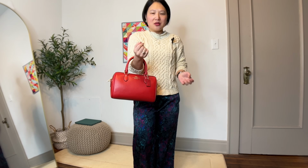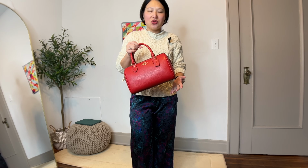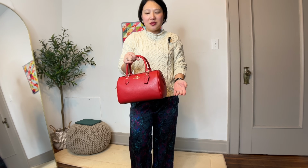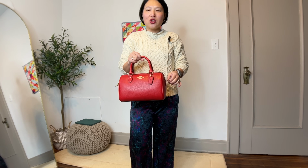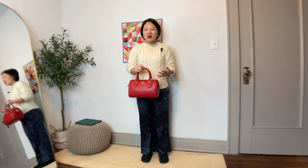This type of Boston bag is one of my absolute favorite bag shapes because it just holds so much due to the nature of the shape. Like, it's very wide here, so you can put tons and tons of stuff in it. It does come with a crossbody strap. I'm not a big fan of the crossbody because it's a little bit too long for me.